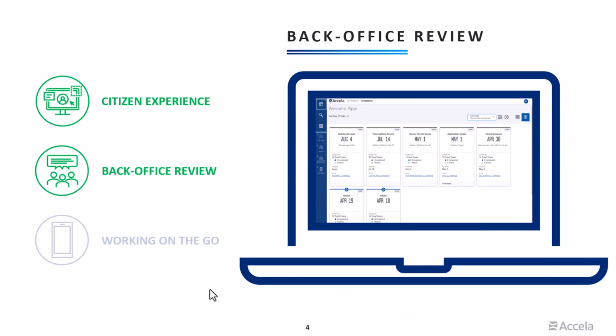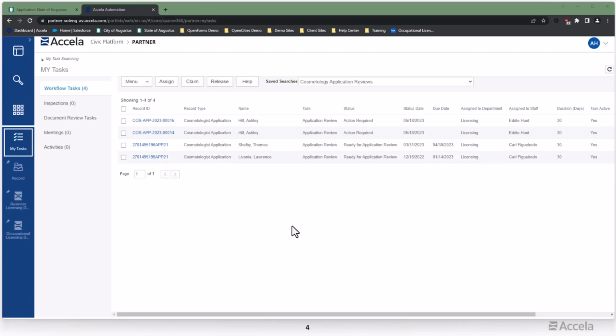Next, we are going to take a look at improving collaboration within the back office review process. We know that agency staff are interacting with a high volume of requests, so we are going to show just a few of the ways you can improve efficiencies among teams and the ease of use when it comes to the application review process. Now logged in as agency staff, I can action the application that just came in.